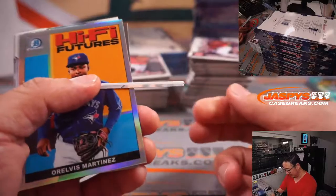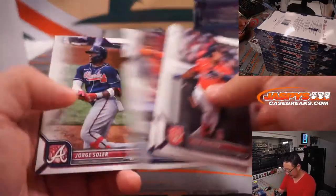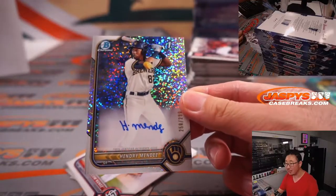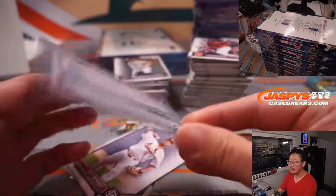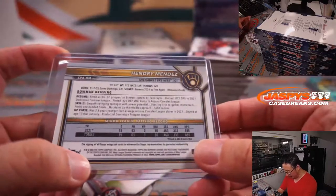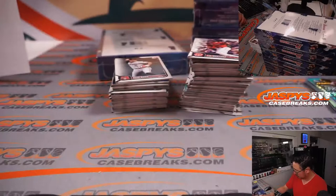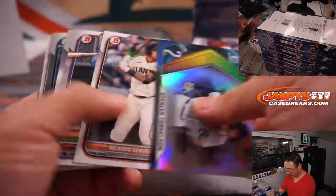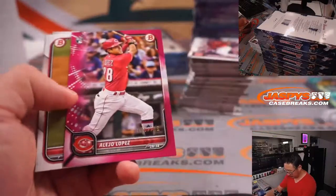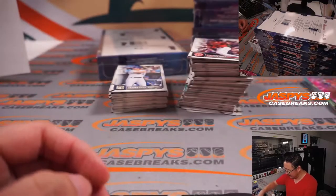Little piece of the cutting process at the factory. Got a little piece right there. And we've got Henry Mendez, 258 out of 299, speckle autograph for the Brew Crew. That will be for Steven Carney, and the Brewers' number 32 prospect in the system by Fangraphs. We got Alejo Lopez, 299, fuchsia paper from Mark B., and the Cincinnati Redlegs.